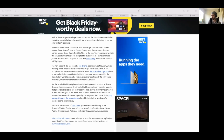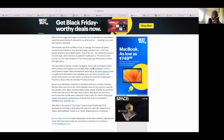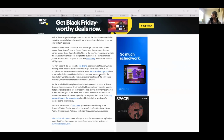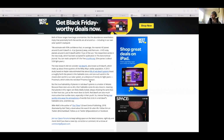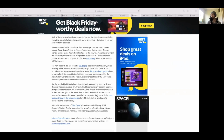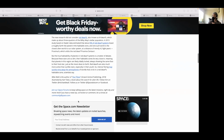The research did not consider red dwarfs, also known as M dwarfs, which make up about 3/4 of the Milky Way stellar population. A 2013 study based on Kepler data estimated that about 6% of red dwarf systems boast a roughly Earth-like planet in the habitable zone, and one such world is the closest alien world to our system at a distance of approximately 4.2 light years, Proxima b, which orbits the red dwarf Proxima Centauri. But the true habitability of planets in red dwarf systems is a matter of debate. Because these stars are so dim, their habitable zones lie very close in, meaning that planets in this region are likely tidally locked, always showing the same face to their host star, just as the moon does to Earth. Red dwarfs are also much more active than sun-like stars, especially in their youth. So intense flaring may quickly strip away the atmospheres of worlds that circle in a red dwarf's habitable zone, scientists say.